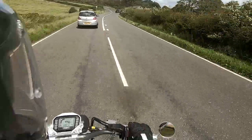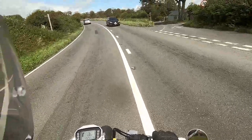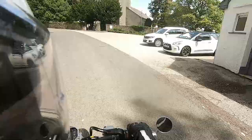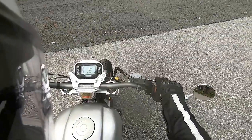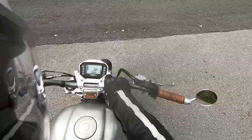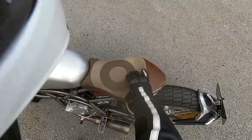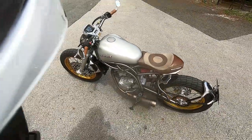Up into Aldingham, should be a bit quiet down there. And they all moan about the kick stand. You can't do it when you're sat on the bike, so you have to get off and do that with it, which is a bit of a pain. Well, you get used to that sort of thing, don't you?